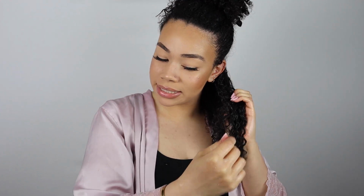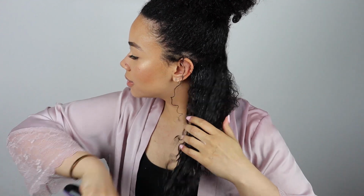Alright. Overall, it feels super soft. I do feel like it's going to give me more of a lightweight hold though, so I don't know how I feel about it. I can never tell when it's a lightweight gel. I can never really tell how it's going to turn out till the end. So I'm always just like, fingers crossed. But overall, it does feel really nice in my hair. Let me brush it through. Let's see if it clumps together.